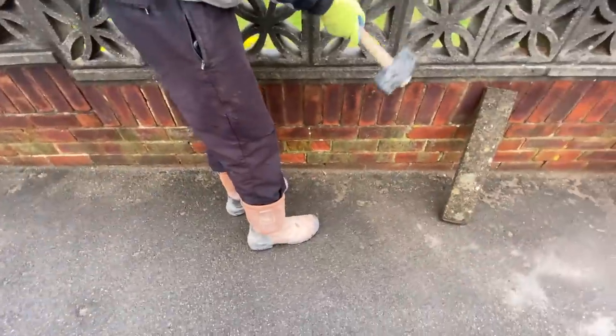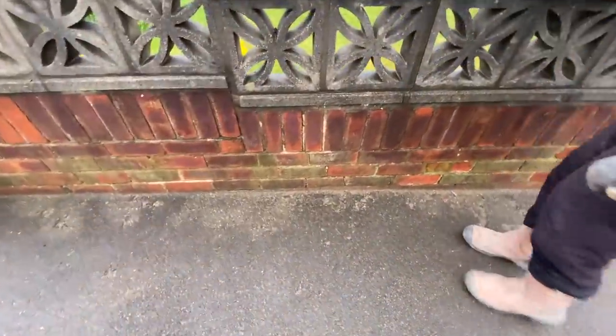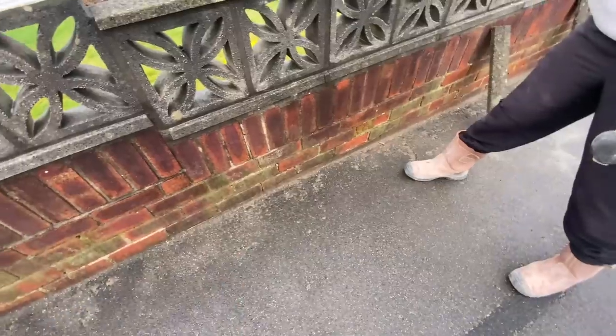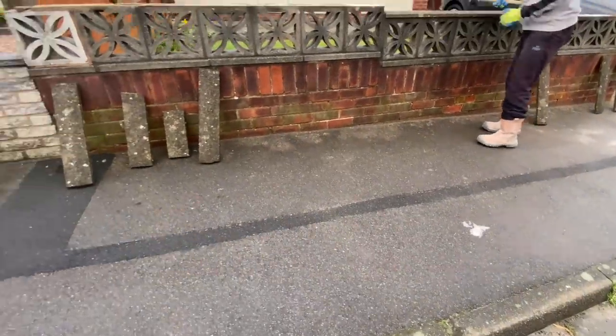It'd be lovely just to push it over and have a nice dramatic slow-mo shot, but we haven't got any boards to protect the pavement, so we're just taking it the slow way. Plus, we're waiting for the skip, so there's no rush to just pile it up.